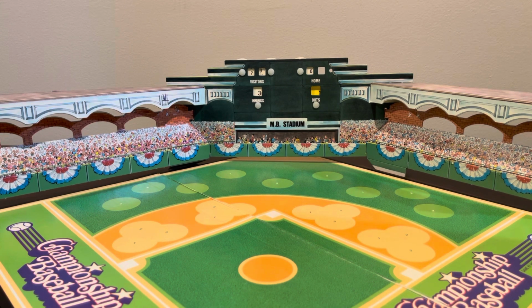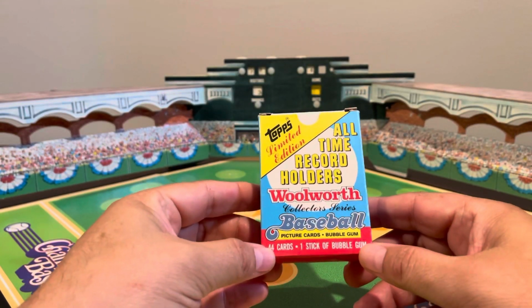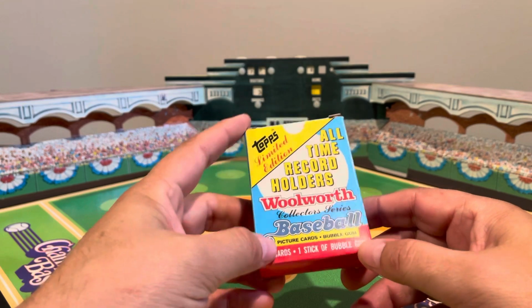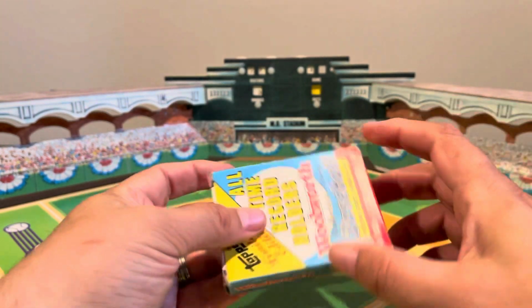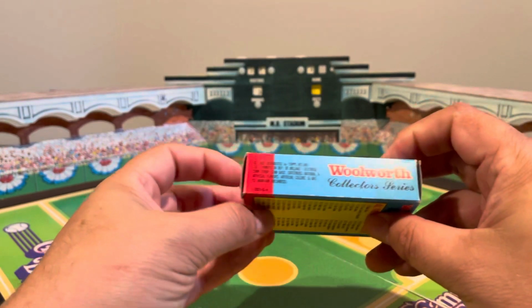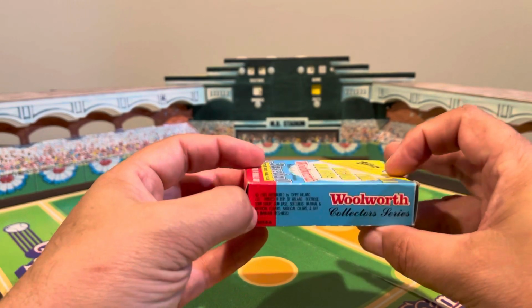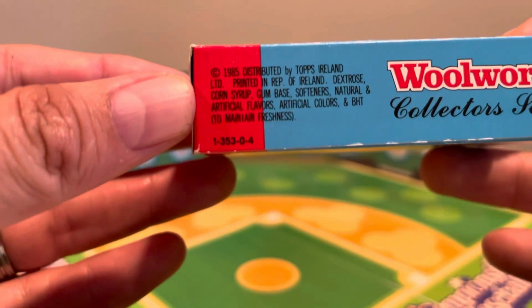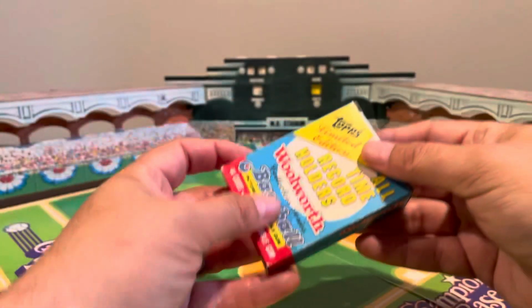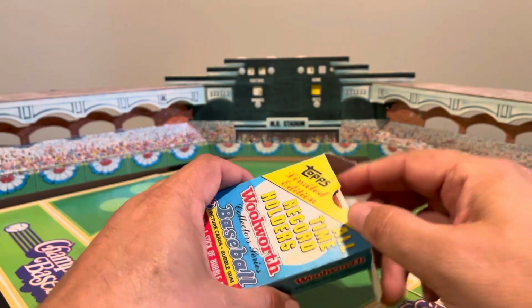Today's random baseball collectible of the day. Another box set I want to show off. This one I really like a lot. It's a limited edition Topps Woolworth set, just like the Kmart one I showed you back on Monday. This one would be bought at Woolworth stores. I'm not sure if some of you even know what a Woolworths is, but it's kind of like a small little Kmart. And this one's from 1985, sold exclusively in the Woolworth stores.